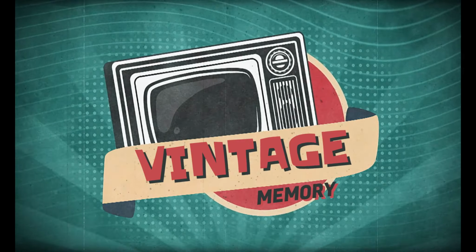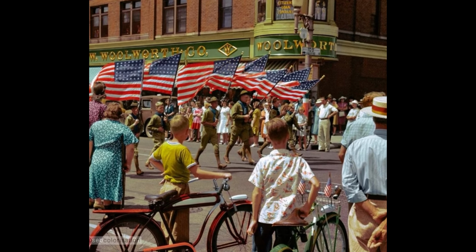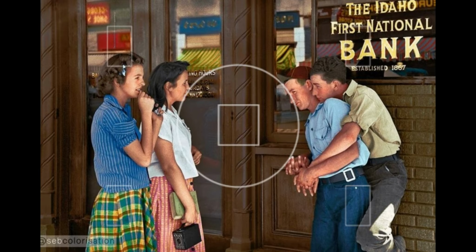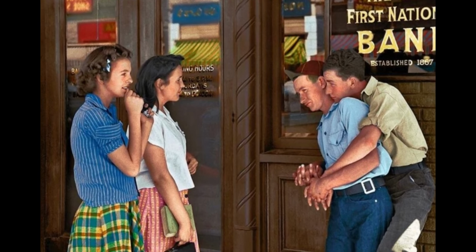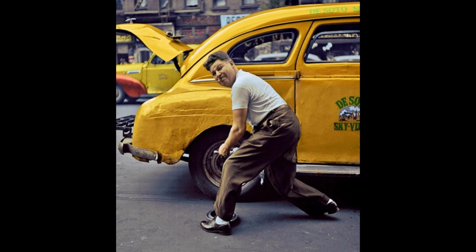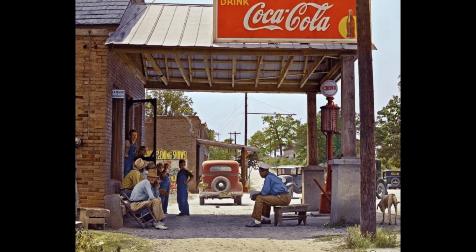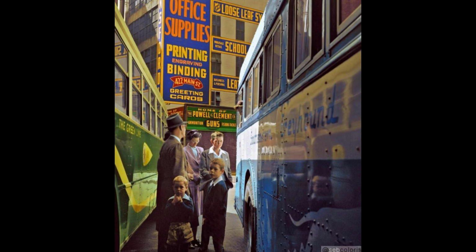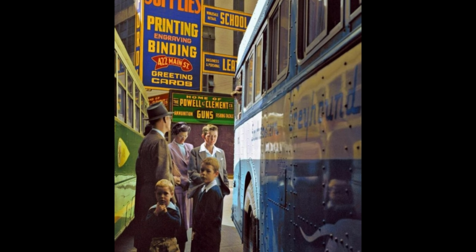Brace yourselves for a nostalgic trip back to the 1940s in the USA, but this time, we're turning back the clock in full color. Picture this: vibrant streets, bustling with life, and a glimpse into the charming, vintage tapestry of yesteryears. In these colorized snapshots, we unveil the vivid charm of the 1940s, a time when every street corner held a story and every moment exuded a unique flair. Join us on this immersive journey, where nostalgia meets vibrant hues, capturing the essence of a bygone era.